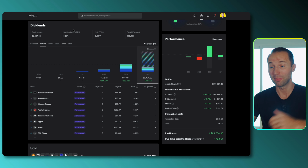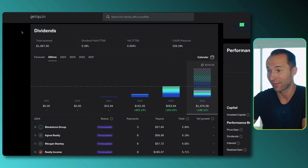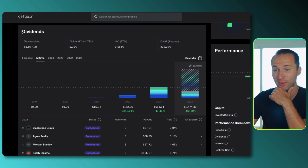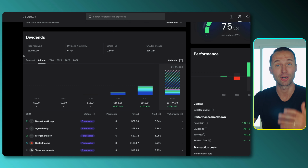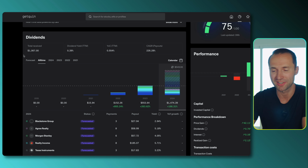So let's kick things off by looking at my dividends that I got for the month of March. So here we are in my GetQuinn account. By the way, really amazing app. If you haven't tried them yet, check it out. Here I connect all my various brokers that I have as well as my Bitcoin and can track it all in one dashboard. So really cool tool.